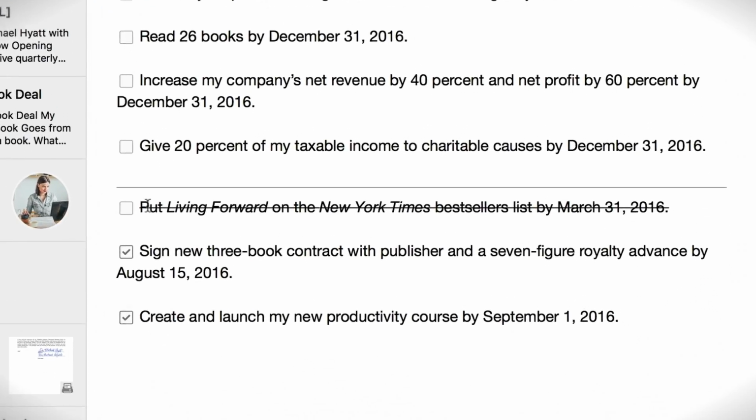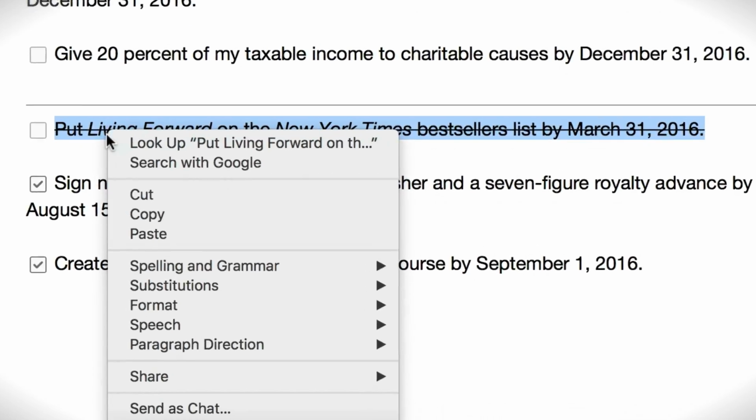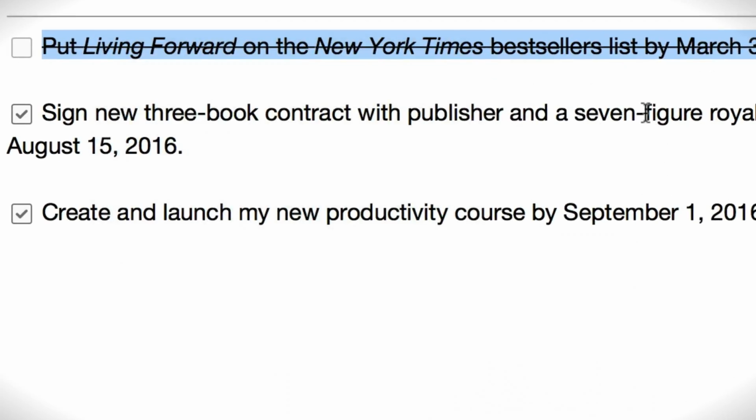One of them so far I didn't accomplish. I didn't put Living Forward on the New York Times bestsellers list by March the 31st. I got close. It got on the USA Today bestsellers list, the Wall Street Journal bestsellers list, and the Publishers Weekly bestseller list, but we failed to get it on the New York Times bestsellers list. So I simply highlighted that goal, right-clicked on it, did strikethrough, and struck that through to indicate that I didn't achieve it.